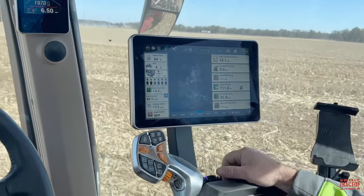Enjoyed spending some time out in the field with this Case IH 715 Quadtrac tractor working on fall tillage.